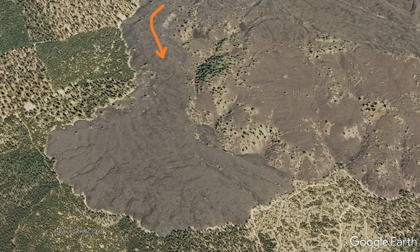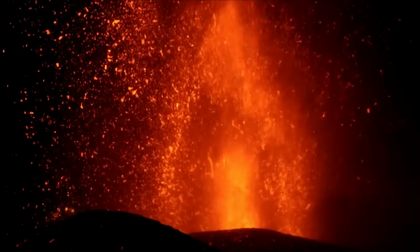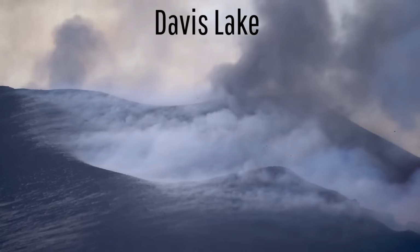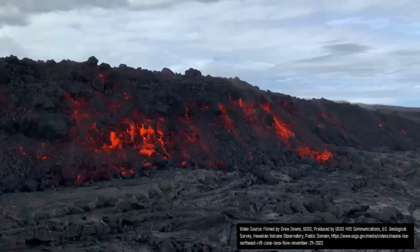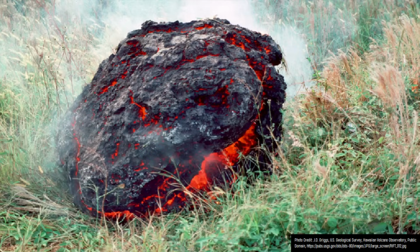On flatter terrain, they spread out like an alluvial fan, while, when forced into a narrow channel, the lava increased in height. If you were to have stood in this very location 5,000 years ago, you would have witnessed largely Strombolian activity occurring, with ash emissions occurring alongside intermittent lava fountains and small explosions. The sound of breaking glass would have been heard as the lava slowly crept forward, and occasionally blocks of material would tumble off, sometimes rolling for several hundred feet.